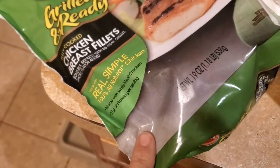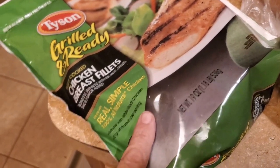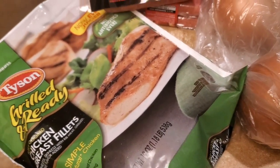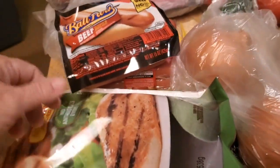I have these oven grilled and ready chicken breast fillets. They are frozen. I am going to pop them in the oven with some bacon on another pan, and we are going to have, I'll show you on the menu plan. These are for dinner tonight. Love these. Got the recipe from Moss Family TV.